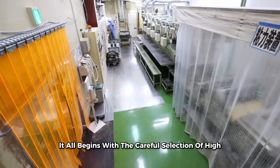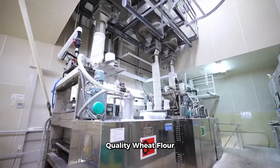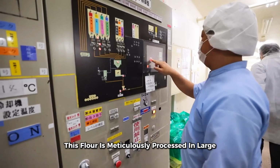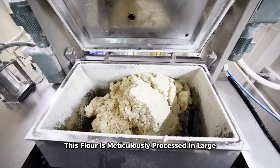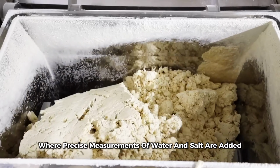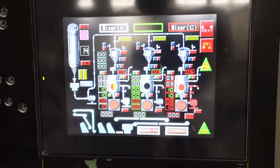It all begins with the careful selection of high-quality wheat flour, which serves as the foundation of every batch of instant noodles. This flour is meticulously processed in large industrial mixers, where precise measurements of water and salt are added to create a uniform dough.